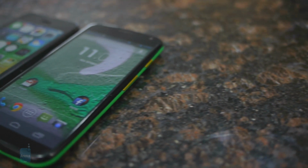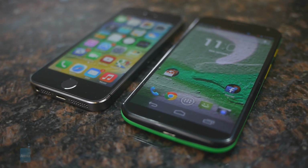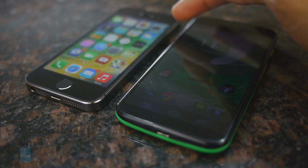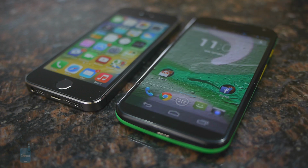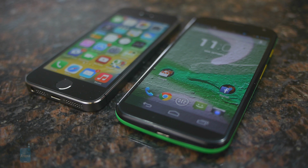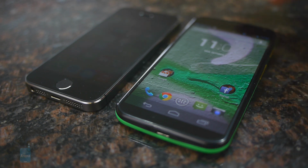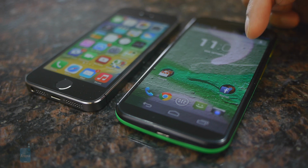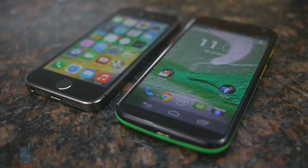The displays aren't big when it comes to the specs department, but they're still pleasant enough to look at. Now, the iPhone 5S features a 4-inch Retina display with a resolution of 640 by 1136. It's actually an IPS LCD panel, whereas the Moto X has a larger 4.7-inch 720p AMOLED display, and the unique thing about it is that they've been able to minimize the bezels on the left and right sides to really give it a compact look.